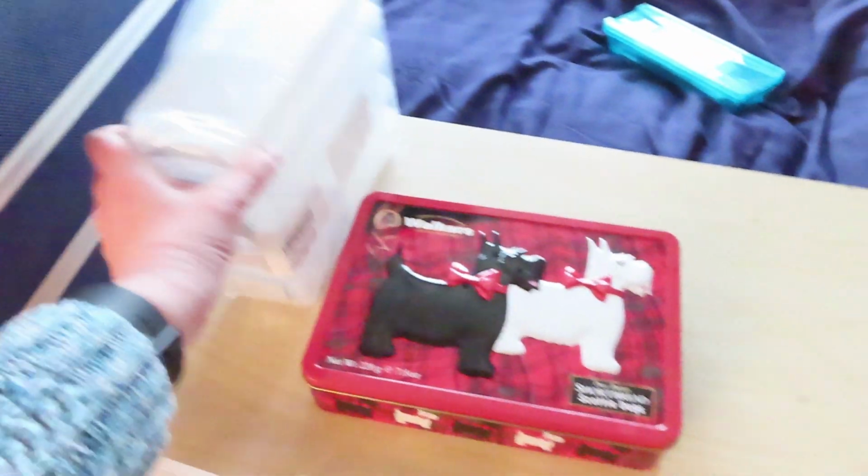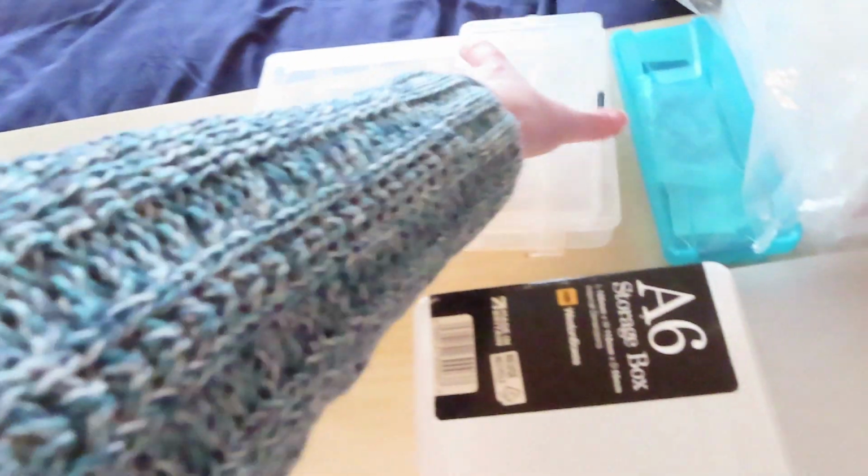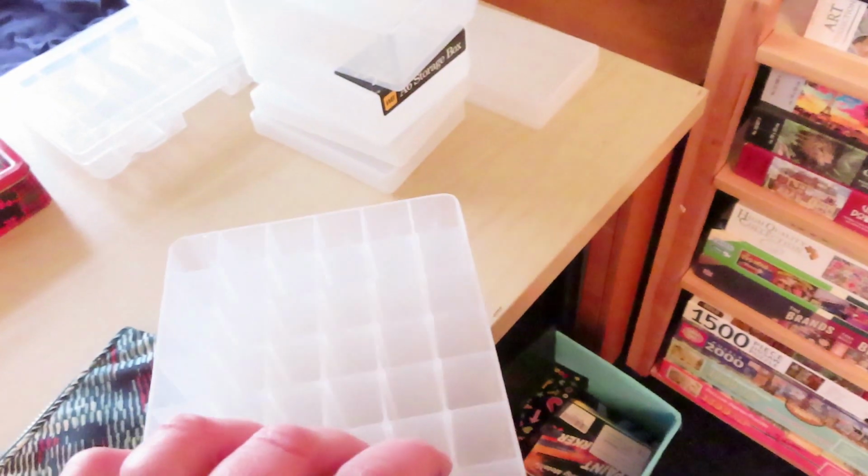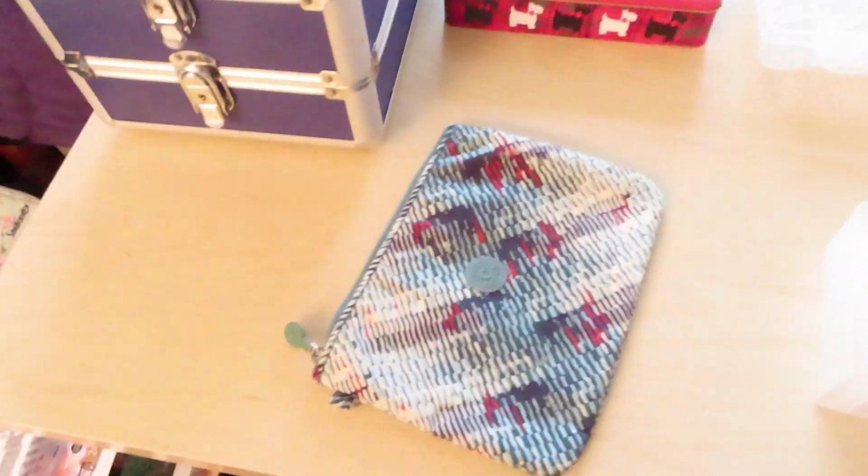These, which are perfect for pencils. I'm such a faffer. And then the divided ones. Divided one. And then the tin. Okay, that's all together. I want to get everything together so that when I'm looking at it, I'm just about to throw that on there again. Let me go and put that with my computer stuff.